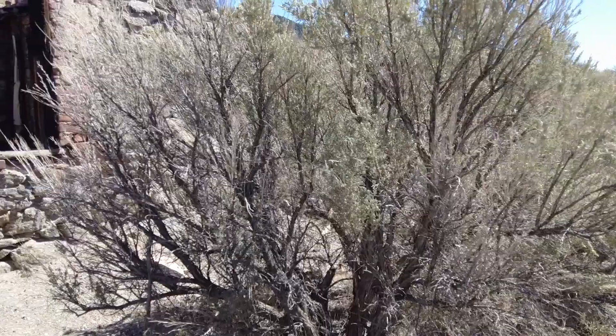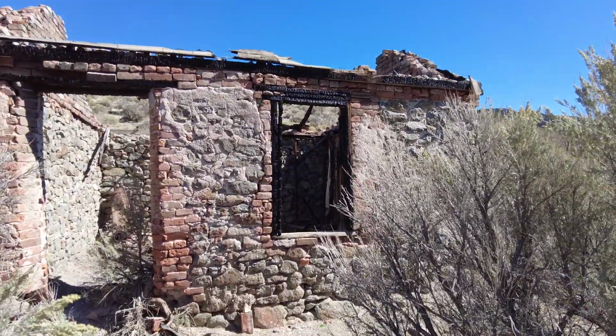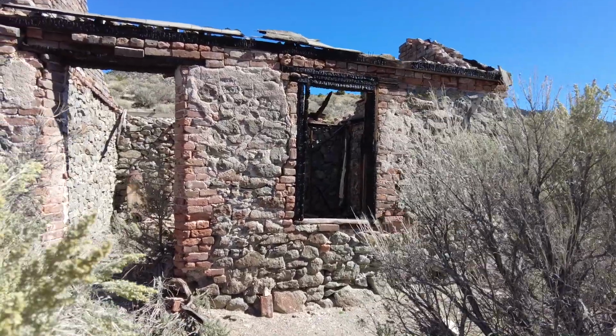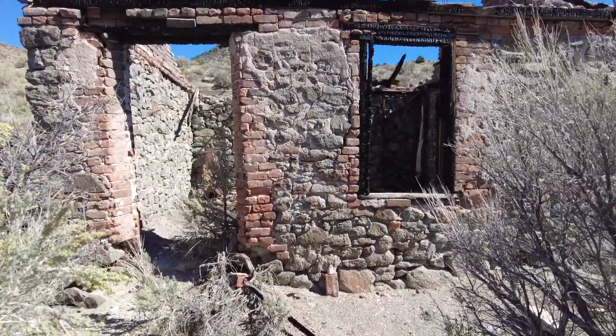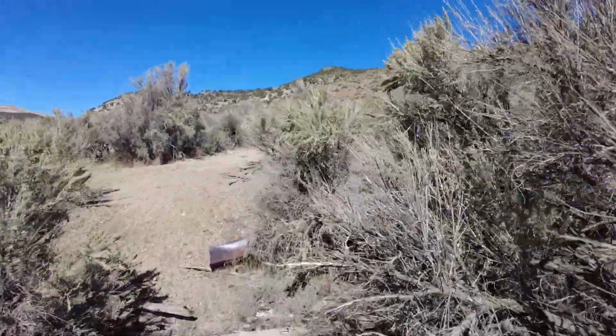Looks like this poor house had a fire. It's too bad. Oh, what? The fire. Yeah, they had a fire. Too bad. And look at, there's a pull tab there. There's a pull tab. We haven't seen those for a while.